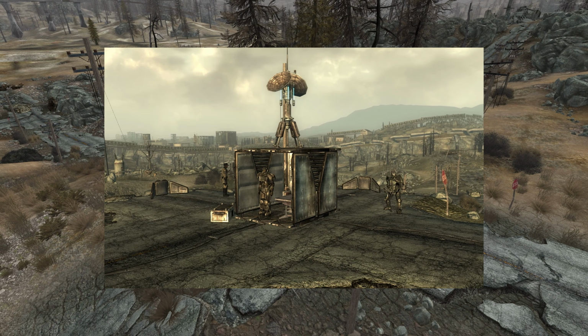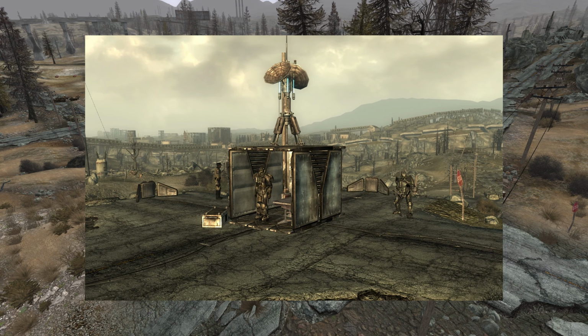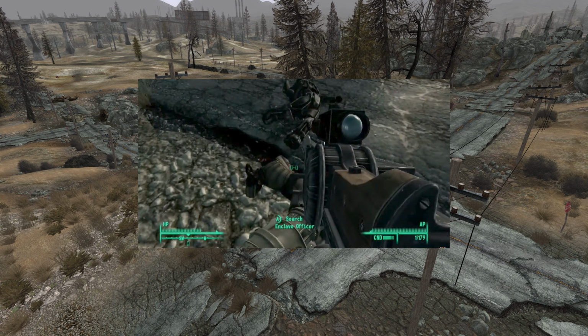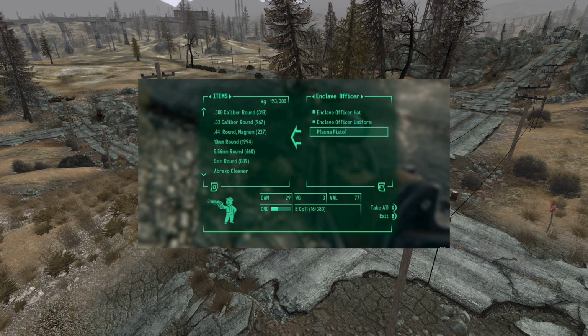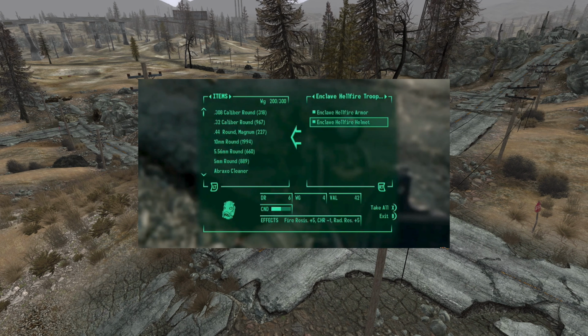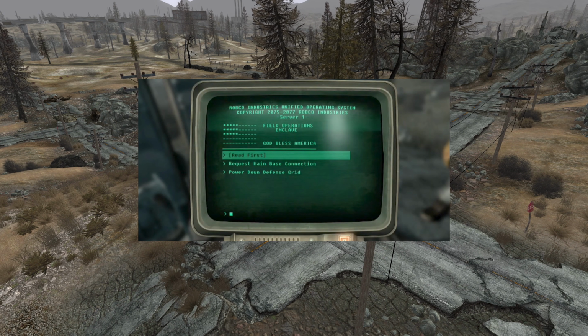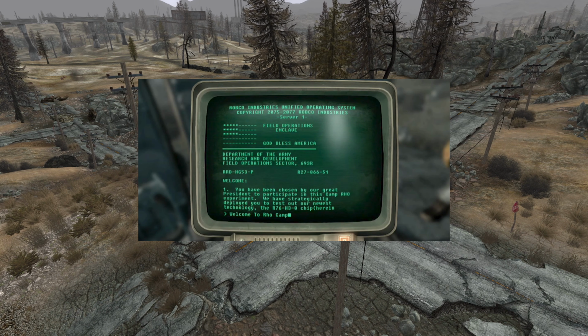The camp is part of an Enclave isolation program and is inhabited by an Enclave officer and 4 automated turrets. The officer carries an experimental RHO ID chip, which makes the turrets friendly toward both the Enclave and the player character, as well as their companions. If you have the Broken Steel DLC installed, you might also encounter an Enclave Hellfire Trooper equipped with a heavy incinerator.